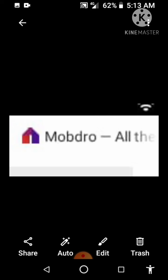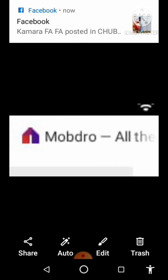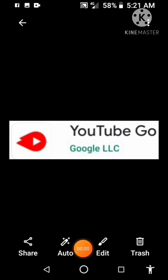Okay, so holding down the number 2 spot on this chart now is none other than YouTube Go. Yeah man, YouTube Go. This app allows you to download YouTube videos of your choice for watching later if you don't have any Wi-Fi or data.